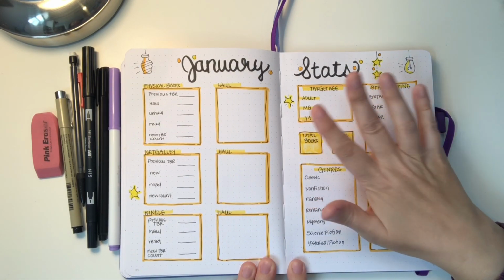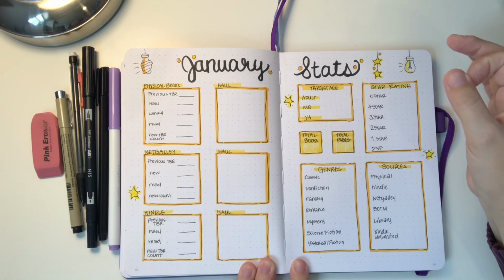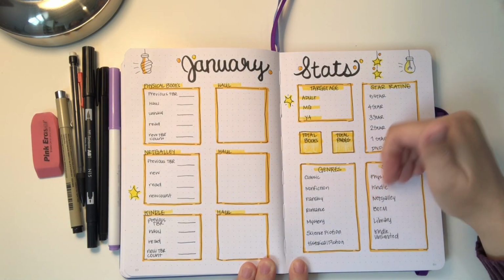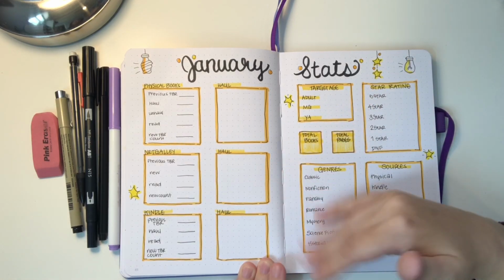Then the last page of my January spreads. I'm not doing that many pages each month. I don't feel like I have a ton to keep track of at this point. So I'm just going to see how these 3 pages work out for me in January and then adjust if I need to in February, but we'll see.